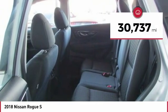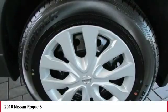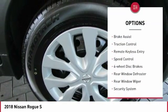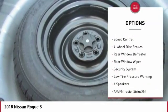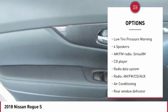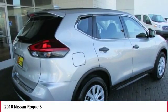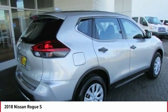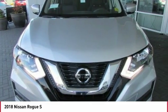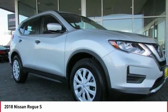This vehicle has less than 35,000 miles. Here are some of this vehicle's great options: electronic stability control, brake assist, traction control, remote keyless entry, speed control, 4-wheel disc brakes, rear window defroster, rear window wiper, security system, low tire pressure warning. This isn't just a vehicle, it's an experience. So stop in for a test drive today.